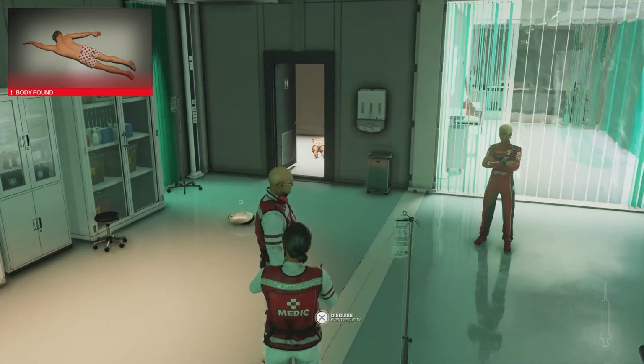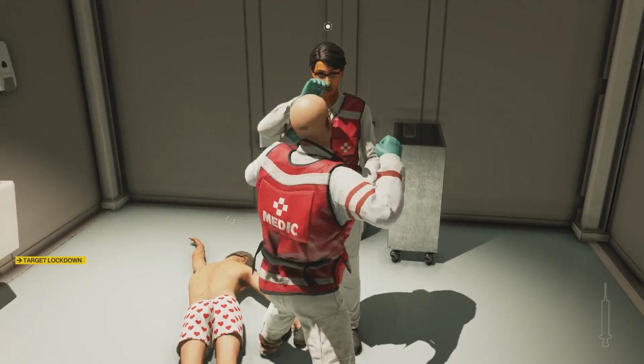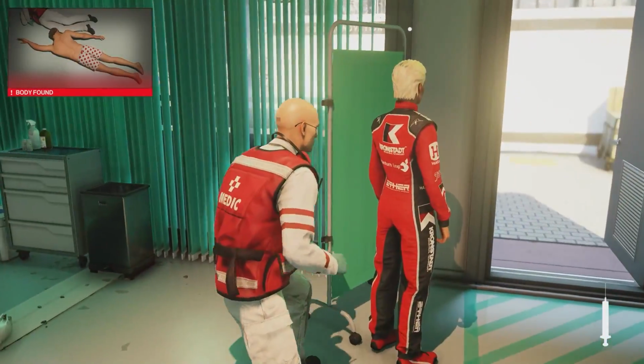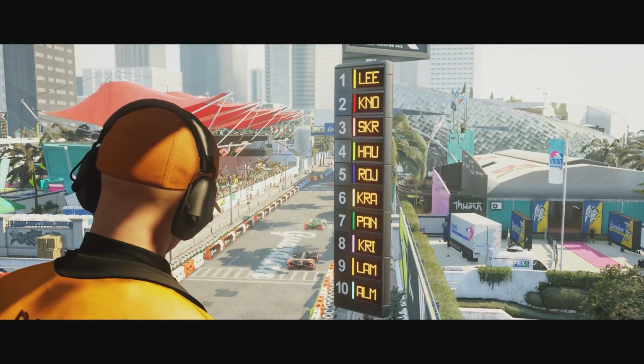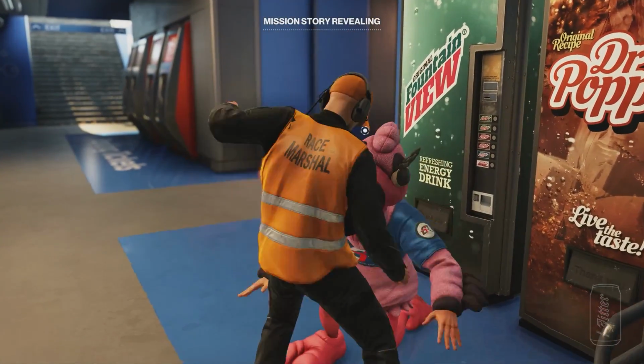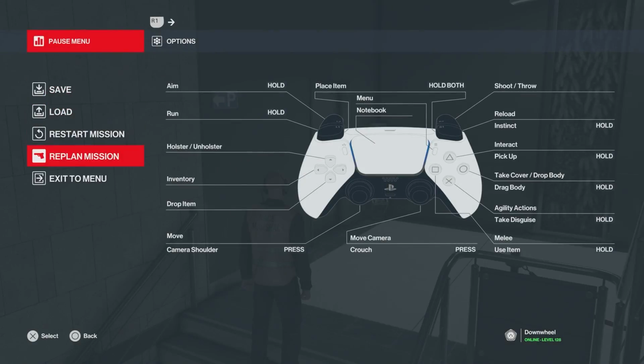Unfortunately, another medic notices the body I didn't hide and things get a little out of hand. Sierra does her best waddle, and I intercept with a modern lethal syringe, escaping in an ambulance. It appears I'm still missing the mark, starting as a race marshal and punching our flamingo friend again before restarting.